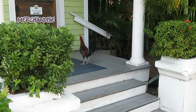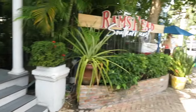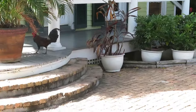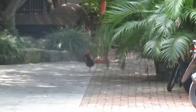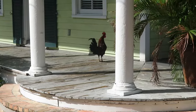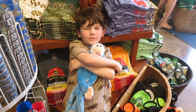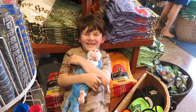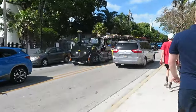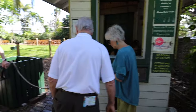Yes. There are wild roosters everywhere here. We've been seeing them all along the street. This one's just sitting on the steps of this restaurant. They do different tours and they have trolleys and trains. Look at all the people on the train.